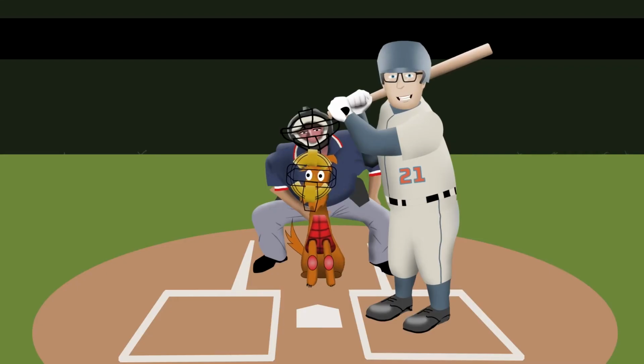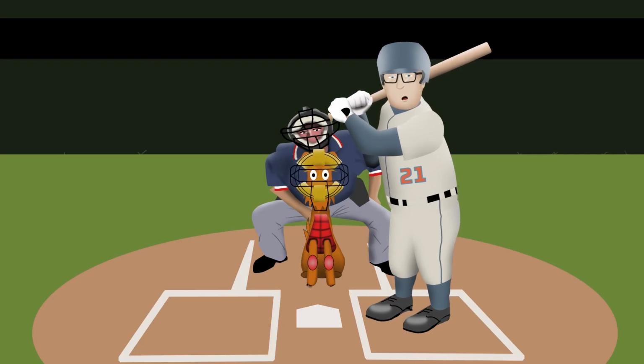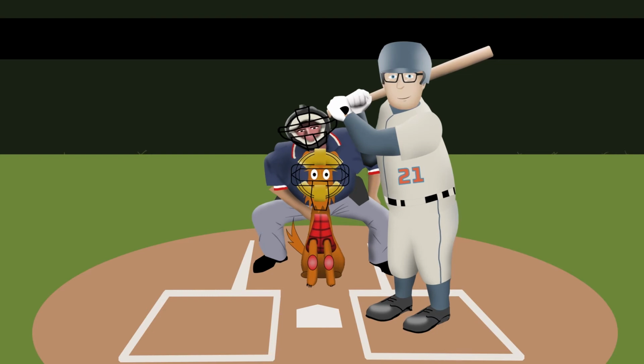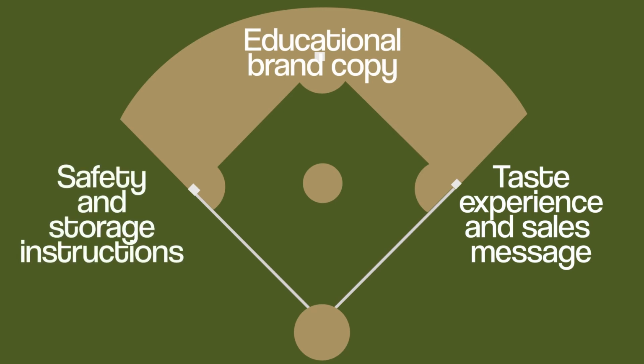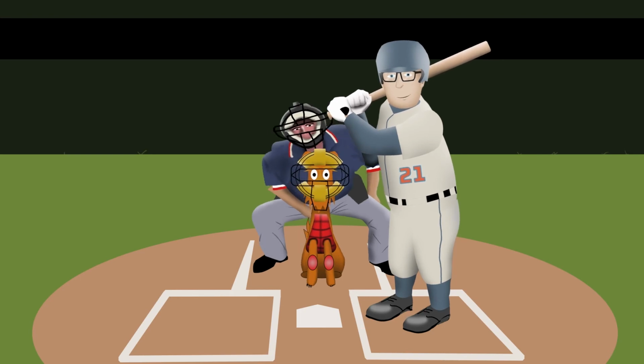What does your customer need to know to keep them safe? Is it dairy-free, vegan, nut-free? Do they need storage instructions? You're not only protecting you, you're also protecting your customer. The best way to tackle packaging copy is one segment at a time. So get the first base, the second base, third base, home run. Each segment does a different job, so you know what you need to write and you know the voice you need to write it in.